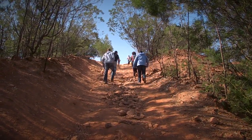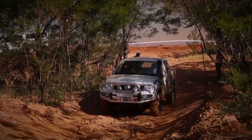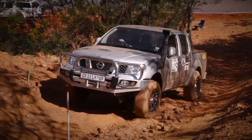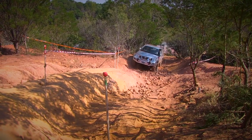This, ladies and gentlemen, is obstacle 10, and it's a tough one. If there were no poles planted on this rutted climb, the driver could choose the easiest line, but Sakkie Kutsia had gone and planted his poles in the most inappropriate places, turning a tricky climb into a very difficult affair.